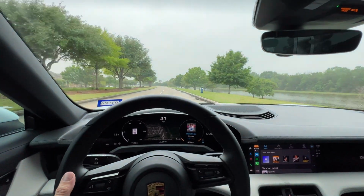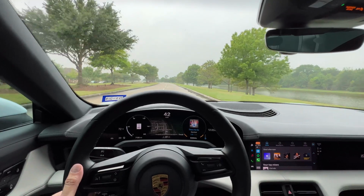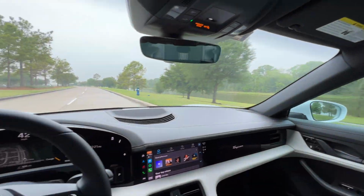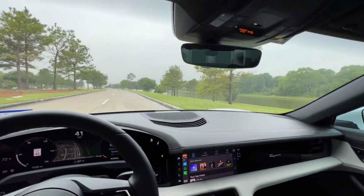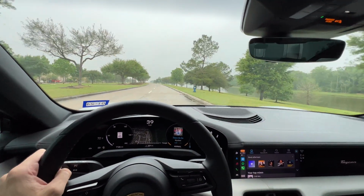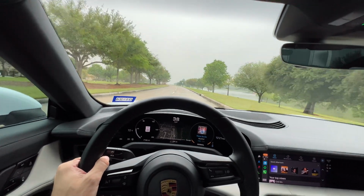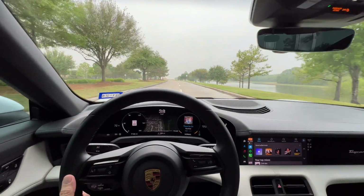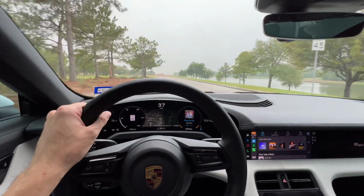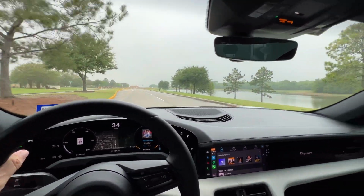That's the reality, right? So when you look at the car in just black and white numbers, you are overpaying for the Porsche if you are looking at efficiency and you're looking at the biggest bang for your dollar. That is a fact. You can just take that to the bank. You don't have to have any doubt about that.